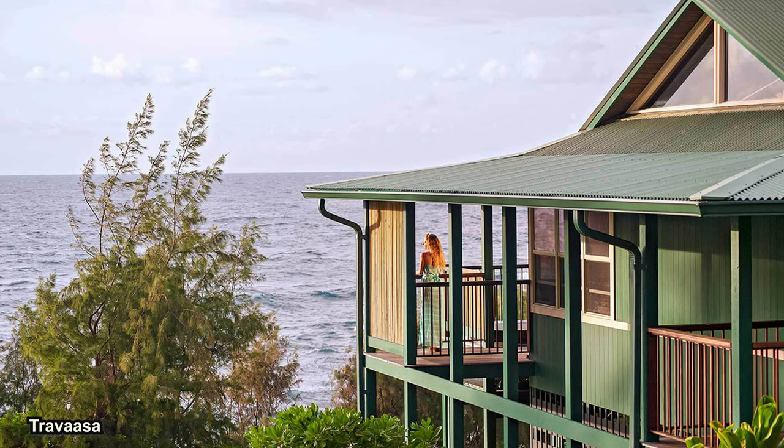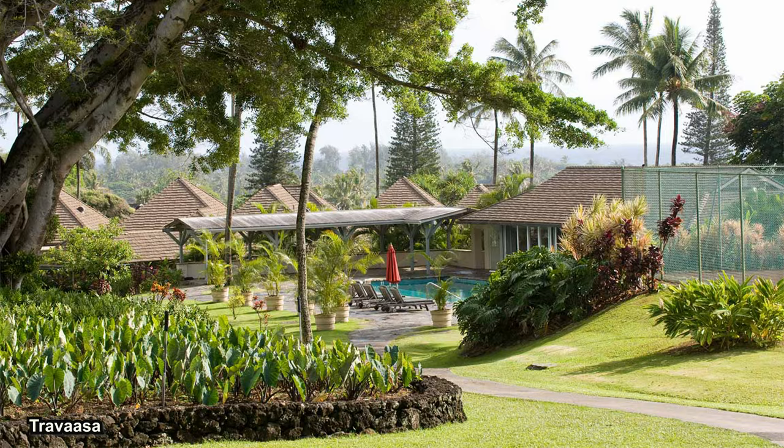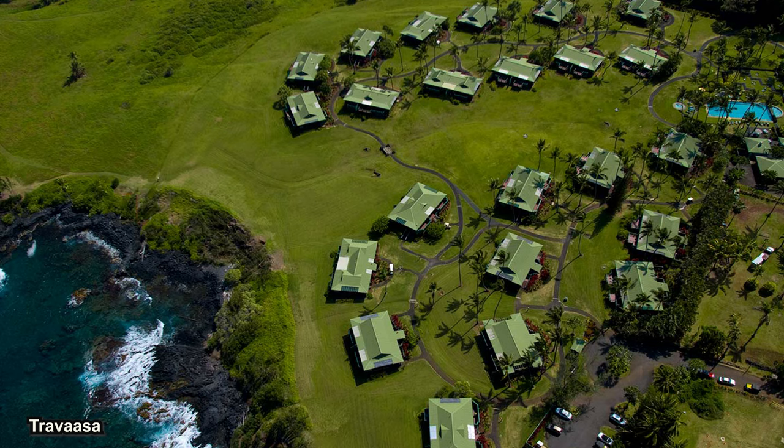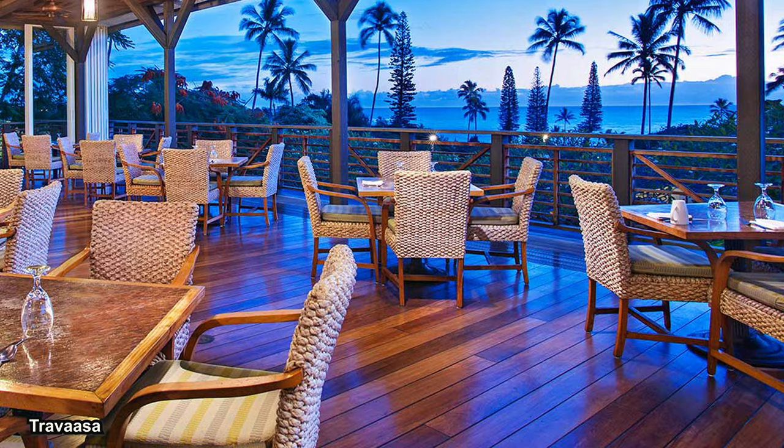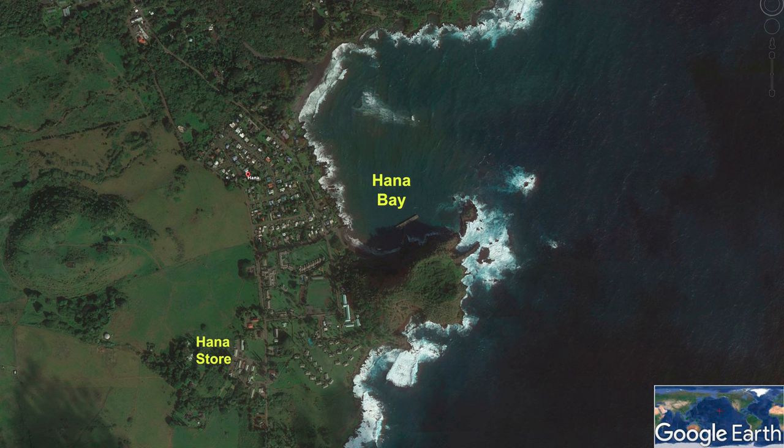Just across the street, you'll find the only hotel in Hana, the Travassa Resort, a very deluxe accommodation featuring private cottages. And they have a dining room that's open to the public. Some excellent food trucks are one block south, and there's also a black sand beach. The small residential complex next to Hana Bay rounds out the extent of central Hana.